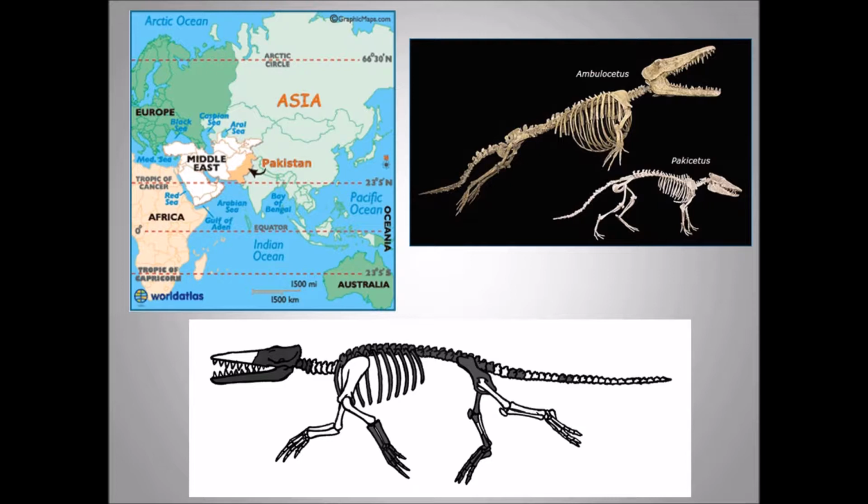And then on the upper right corner is the skeleton of Ambulocetus, and below that skeleton is its ancestor, Pakicetus. And so Ambulocetus, right there, you can see it's a really vicious-looking skeleton, and based on the teeth, that skull is just impressive. And just overall, the animal skeleton looks really impressive.